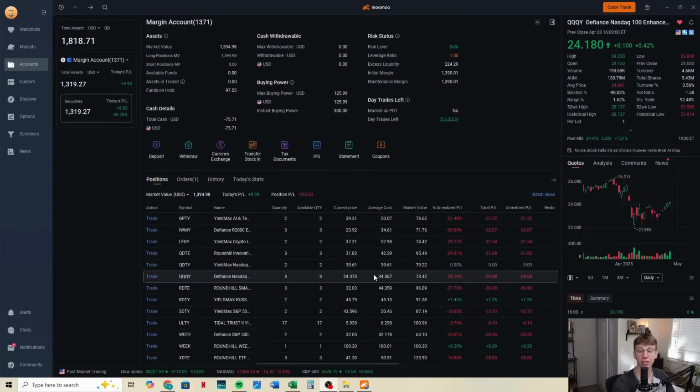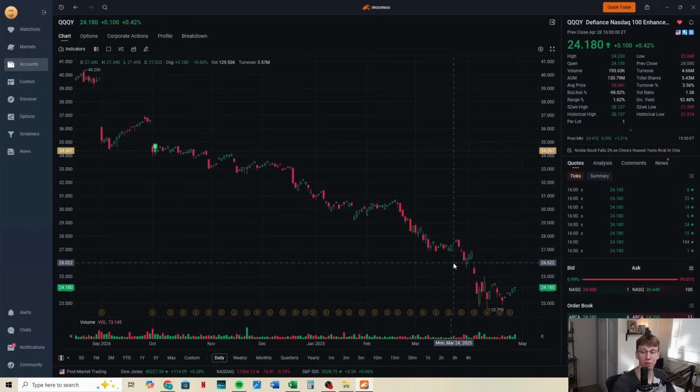28.7%, which is definitely rough, but it's looking a little bit better as well. A little bit of price coming back up, which we really need from the Defiance ETFs. We really need them to bounce back substantially to make it worth holding. And I think a lot of people have sold out of these.